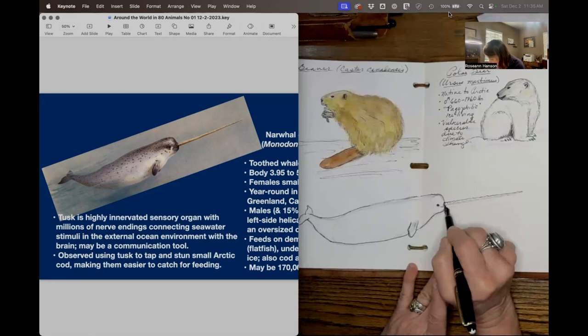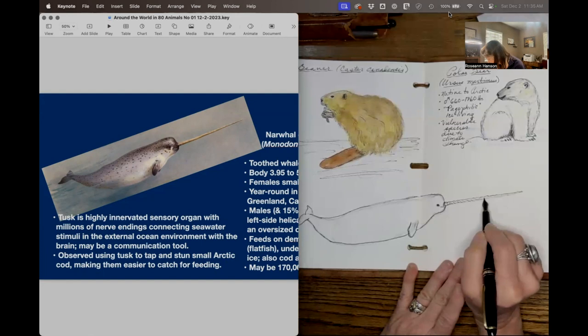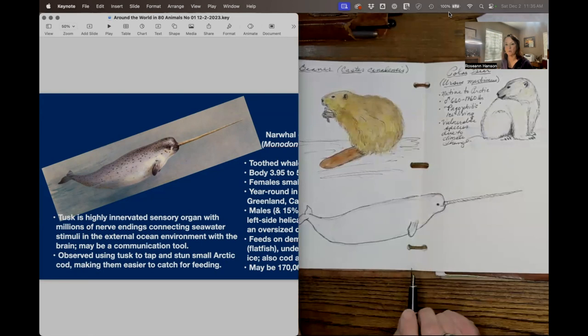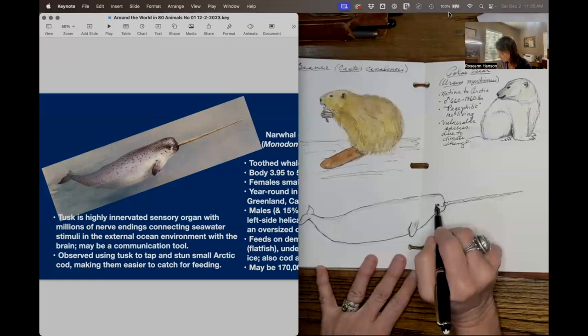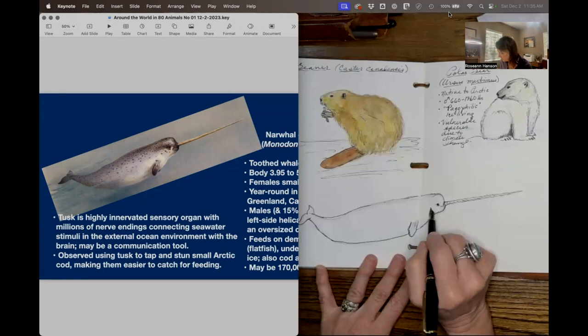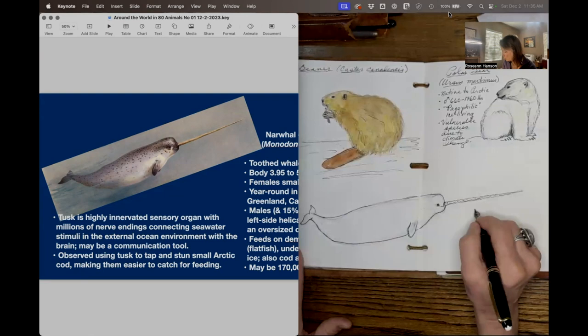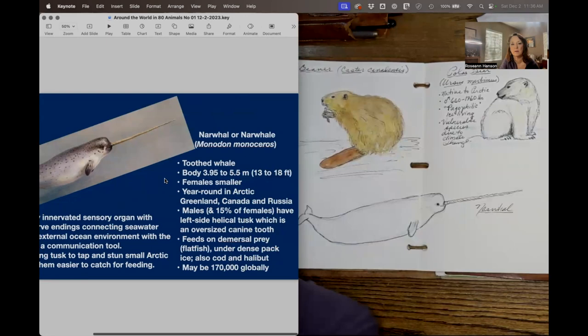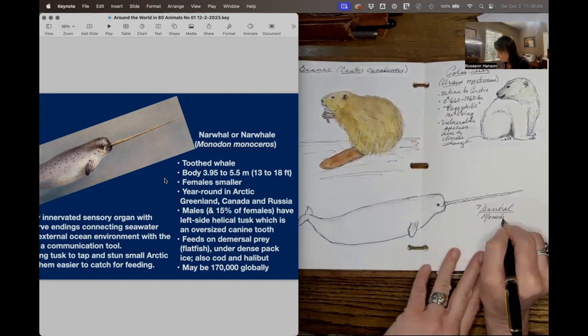The Inuit would make beautiful spears out of narwhal tusk. Showing that beautiful tusk. All right. I think we've come, oh, we want to put narwhal here. I prefer narwhal. And it's Monodon monoceros. Monodon, single tooth.